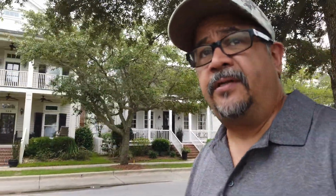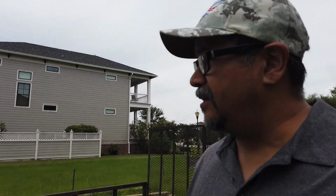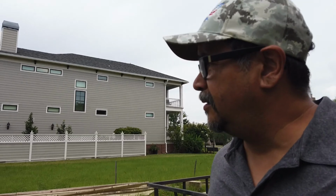I have to go down a different block. I may be able to walk across this empty lot. It sort of goes to the back side of the house. I don't see a for sale sign on this lot. It could be owned by someone else.